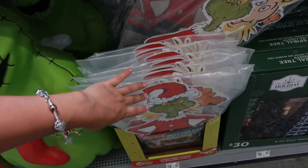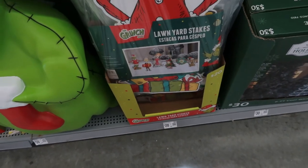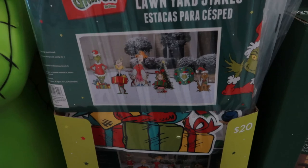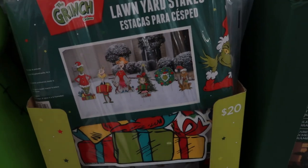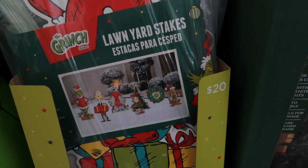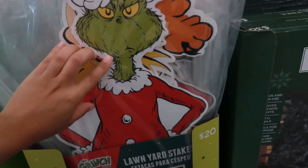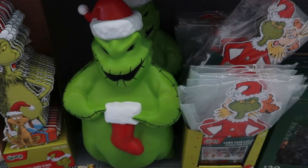So here we have the Grinch lawn yard stakes. How cool. You see all those little characters? Let me show y'all. Oh my god. Got the Grinch. And I'm sorry, y'all, I forgot the names. I just know the Grinch. And this is $20. That is so cute. It actually looks pretty good for $20. So I would say, hey, get it.